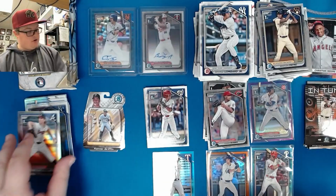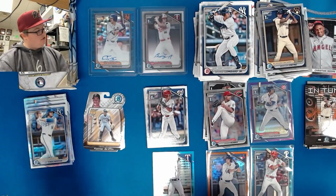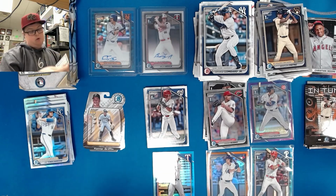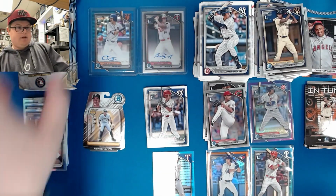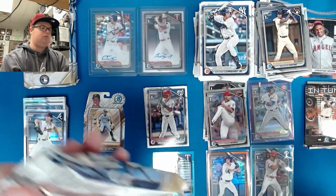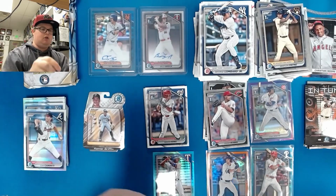I forgot what number it was. He was the 105th. Yeah, 105th overall pick in the 4th round. Big trays. 3 packs to go. Hey, thank you. That did not open very well.